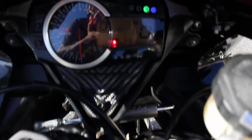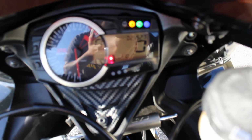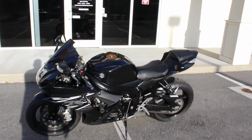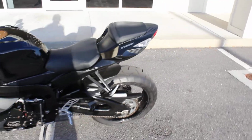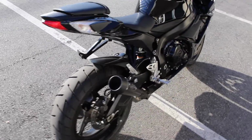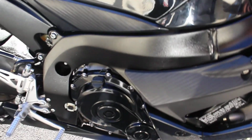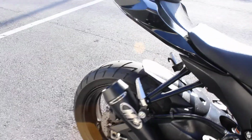This bike does have 21,000, I'm sure you can see that there, 21,527. Start it up here. Motor's nice and tight. M4 sounds good.